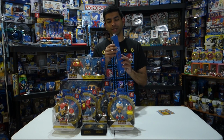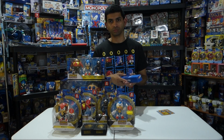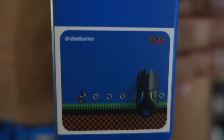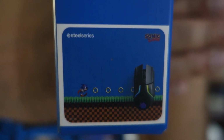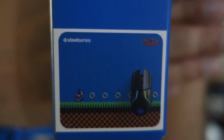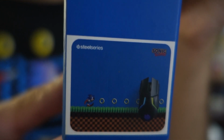And it comes in this really kind of cool box. It's taped shut, so I didn't open the box really, and I probably don't plan on ever opening it. But here is what the mouse pad looks like. It's basically just Sonic running in Green Hill Zone. And I mean, it's pretty basic design, but it is an official Sonic the Hedgehog mouse pad. And it's one I've always been looking for. And I'm glad to finally have it.